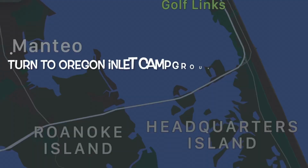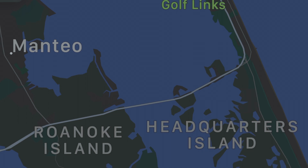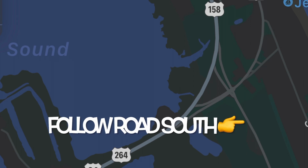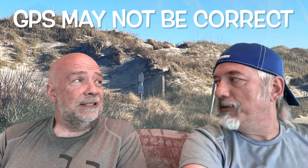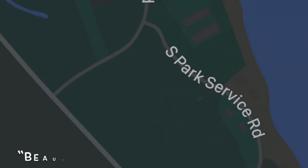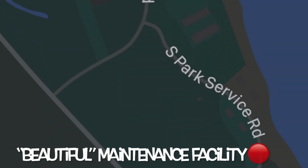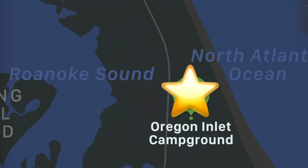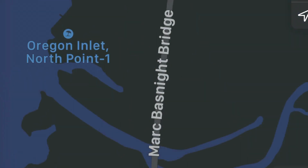All right, so we're headed down there. Where 64 turns off to go across to Roanoke Island, you're going to keep going, make that left, and keep going south onto Cape Hatteras. Make sure you follow the GPS. We did that this time, and I hesitated. I didn't want to make the turn, and I did, and we ended up at the maintenance facility. So keep going till you actually see that Oregon Inlet Campground sign. It's about 8 miles from where you turn to go onto Cape Hatteras. And if you hit a bridge, then you're gone too far.